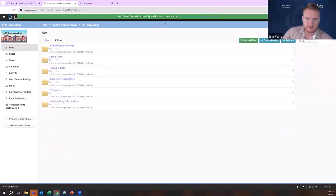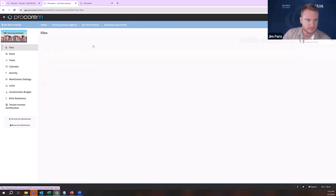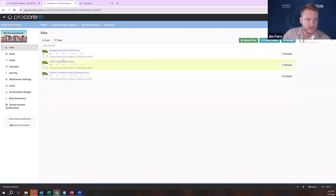And it does take a minute for it to all populate. But as you can see here, I'm really going to focus on these allocation documents. You see my MF application, and then my reservation memo here as templates. And then I have more templates down here as well for budget, LIHTC application, and my master underwriting template. So you can see it's pulled in all of the stuff for a LIHTC deal. So if this was just a LIHTC deal, I'd be done creating the work center, right? But in this scenario, we're incorporating both housing trust fund and LIHTC in this.